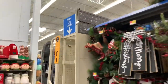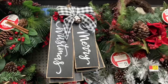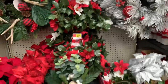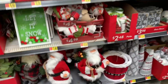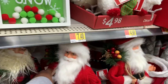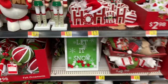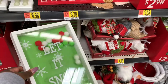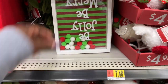So right here I see this wreath is $17.47, and then this thing right here says Merry Christmas is $7.98. And then they have a bunch of flowers down there. Down here they have the Santa Claus. This Santa Claus is $15.98. He's dressed in the regular red sweater material. Then he's in the plaid right there. And the sign right here says Let It Snow. It's $7.48. It's like a shadow box 3D sign. And this one says Be Jolly, Be Merry.